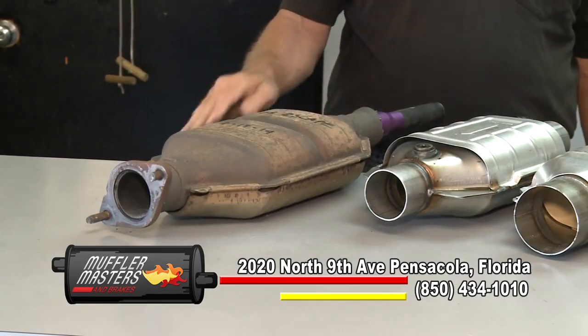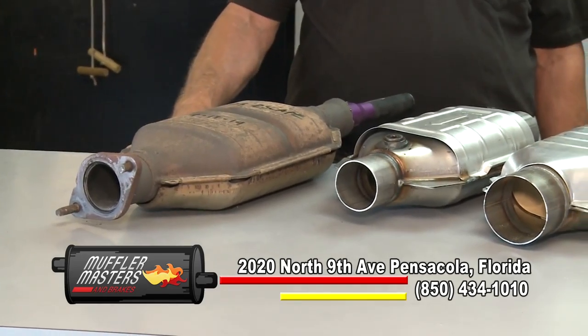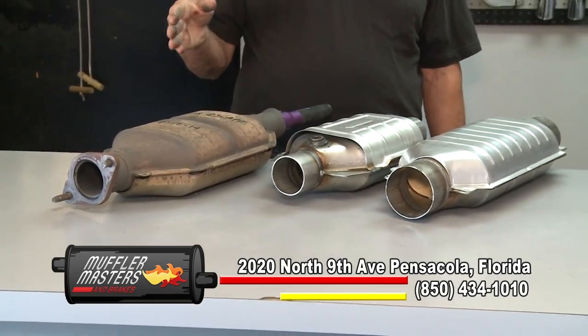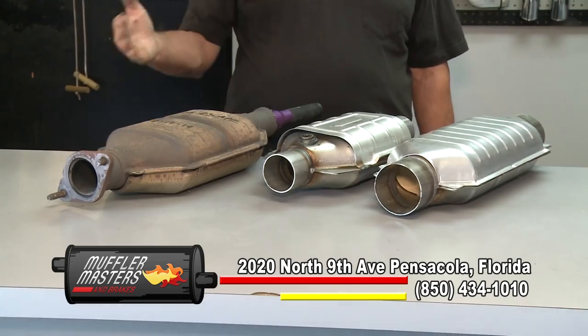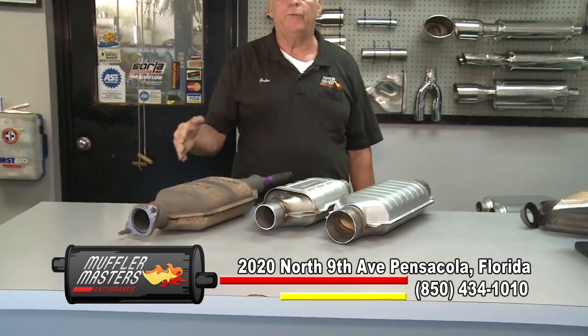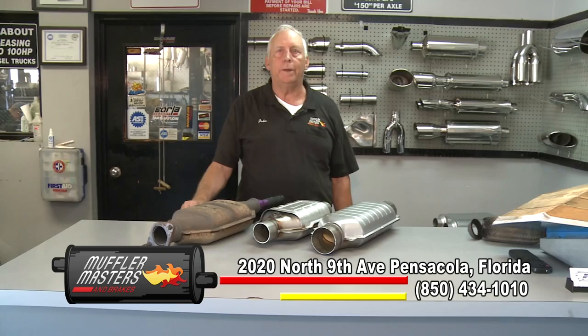Converters are really meant to go for a lifetime, and I get cars in here every day that have 300,000 miles and have their original converter on them. A lot of times when your converter goes bad, it sets a code and the check engine light comes on, and if you go and get a code reader, which by the way we do for free here, we can read that code. If the code pops up P0420 or P0430, generally that is the code for an inefficient catalytic converter.